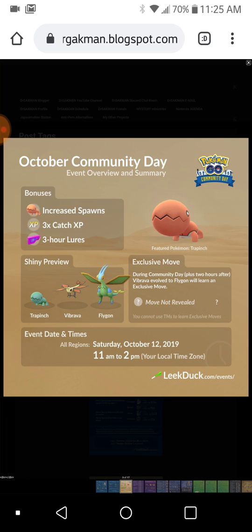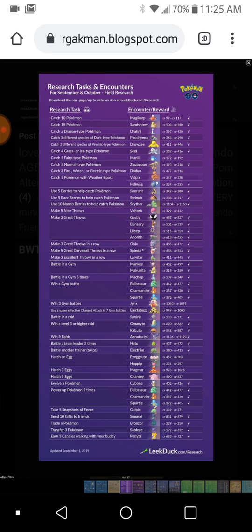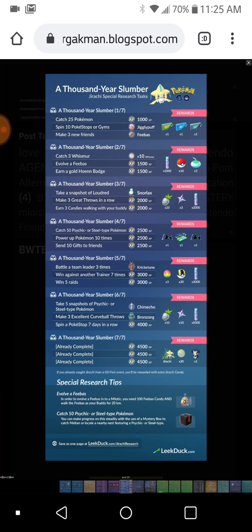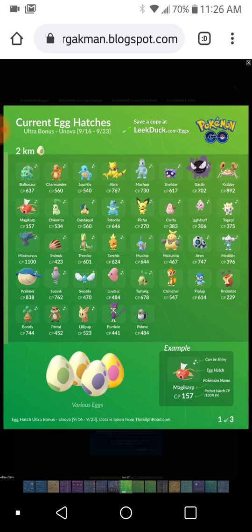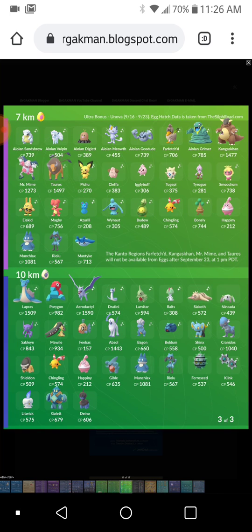And then I've got Community Day. This will have to be updated when they give the new move coming up. And then as I click through these, you get the research task encounters, the research breakthrough, the special research, the current raid bosses, raid boss counters, egg hatches, which isn't completely up to date because it tells you about the Unova and the Kanto region regionals. They're no longer in there after the 23rd.